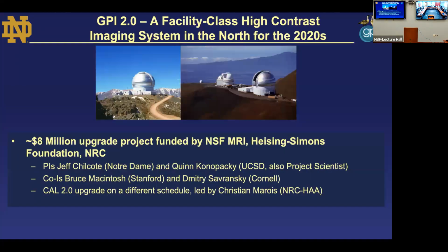And so this resulted in a proposal in 2018 to upgrade GPI that was funded. Between the different institutions, we've gotten about $8 million to upgrade GPI. This is a mixture of funding from the NSF MRI. The NSF MRI also has a significant funding component from each of the universities. So Stanford, Cornell, and Notre Dame have contributed over $1 million total of their own internal money. The Heising-Simons Foundation and the National Research Council of Canada.